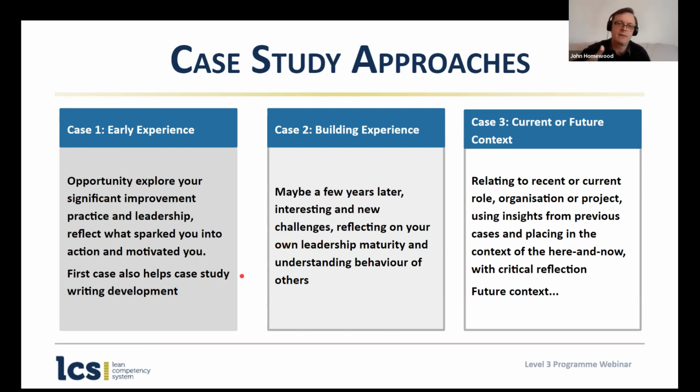And then bearing that first case study in mind, where it's fairly early days reflection, and often for most people, you're going back quite a long way. So you've got to plumb the depth of your experience as well as your memory. We use case study 2 as building upon that experience. It could be immediately after that first case study, or it could be a few years down the line where you've developed your thoughts, your leadership maturity, and your understanding of improvement practice and the interactions, primarily interactions, but also the behaviours of others, your observations of others' behaviour in the context of an improvement framework.